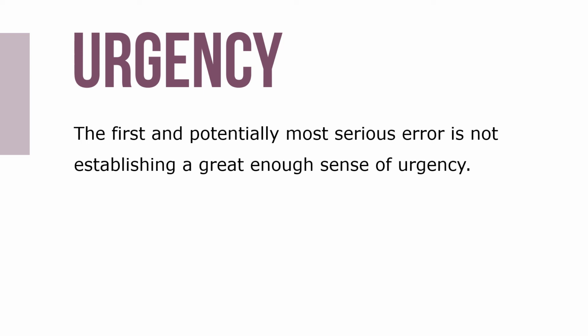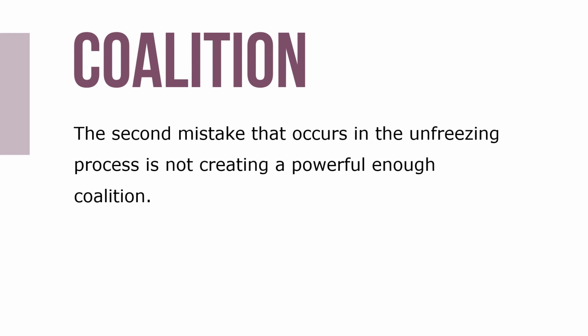People will feel a greater sense of urgency if a leader in the company makes a public, candid assessment of the company's problems and weaknesses. The second mistake that occurs in the unfreezing process is not creating a powerful enough coalition. Change often starts with 1 or 2 people, but change has to be supported by a critical and growing group of people to build enough momentum to change an entire department, division, or company.